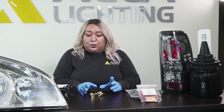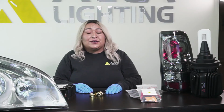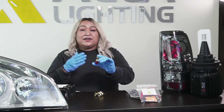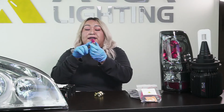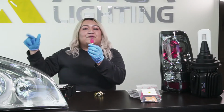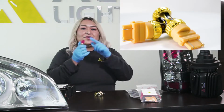For the video, we went ahead and grabbed 3157 bulbs. Now 3157 is honestly one of the most common bulb sizes you'll find. A lot of Ford trucks do use them, but it just depends on your vehicle. But for the video, like I mentioned, we're just looking at one bulb size. So the difference in them, how they look, especially from the bottom, will vary depending on the size. So right here, this is what a 3157 looks like. It's a socket identical to a 3157 halogen bulb. So if you have an 1157 or a 7443, well, this will change.